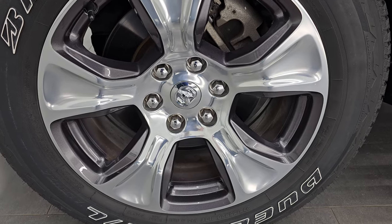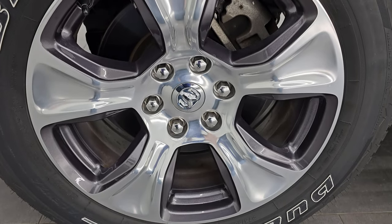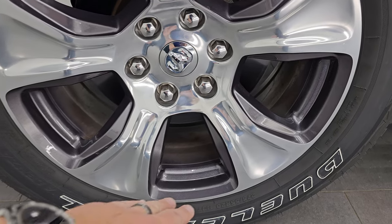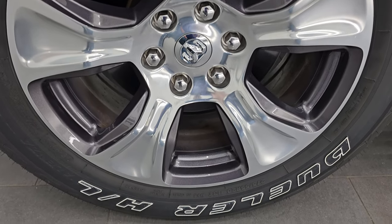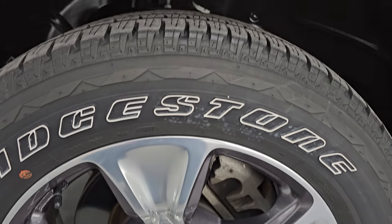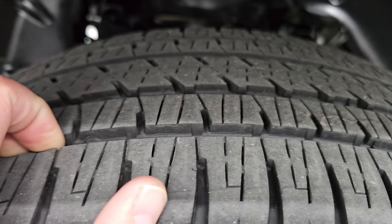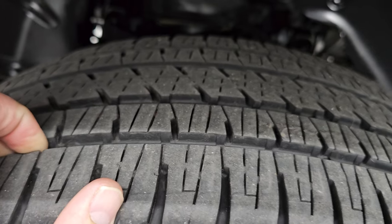This one does come with the 20-inch painted and polished aluminum wheels. These are my favorite wheels on the Rams. They look really good. You get the granite crystal pockets on there, no scuffs or scrapes, and it has Bridgestone Dueler HL tires. These are 275/55 R20s. I would say that they have probably about 70% of the tread left on them.